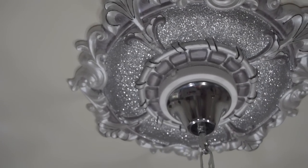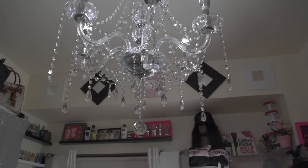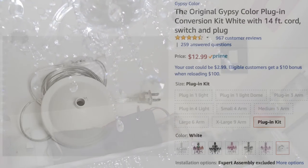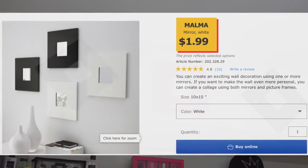My new apartment where I'm living now, they don't come equipped with ceiling lights, so they want you to use lamps. I was like, hell no, because I can't do that. I need light. Let there be light. So I just went ahead and bought myself a chandelier, hooked it up. It's actually a plug-in, which I ran the wire along the wall and down to the bottom, and it has a switch which turns it on and off at the front of the door. And then you see on the wall I have some wall decorations, squares from IKEA, which I painted one of, and the other ones came black and white.